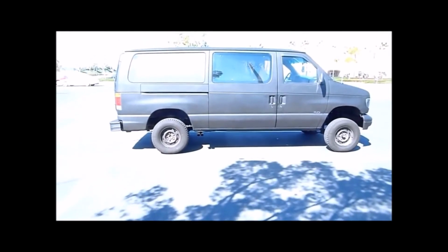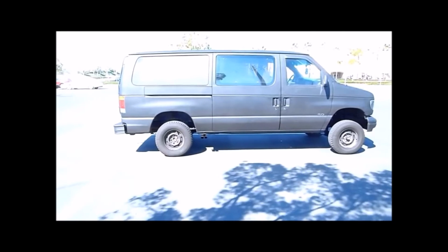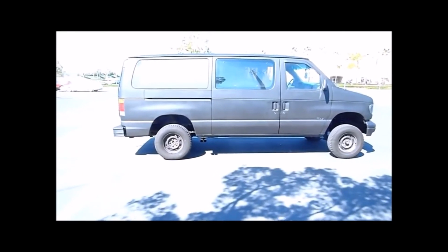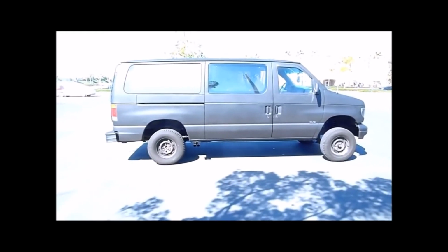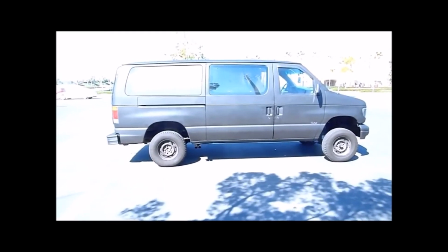Alright, here's my '40 Econoline lifted. I dropped it off on Monday and picked it up Tuesday. I left it overnight at Full Tilt Off-Road. They also own Action Van Suspension, and they're the guys who designed the kit for this vehicle. So I figured they should install it. They've worked with it before, so they know what they're doing.